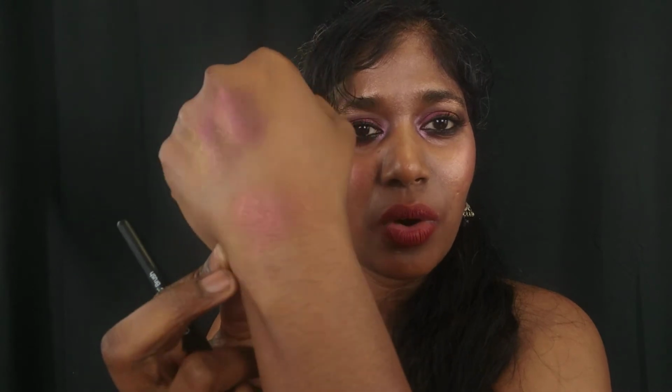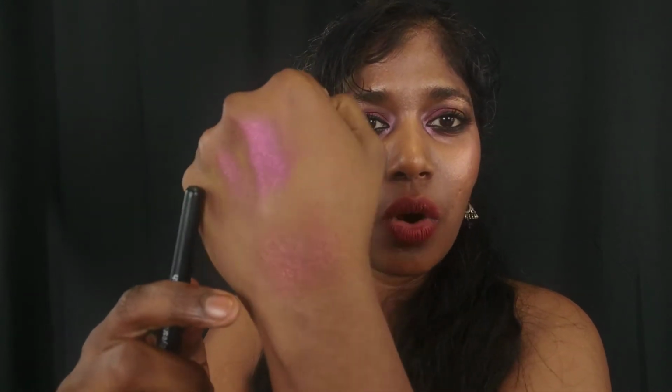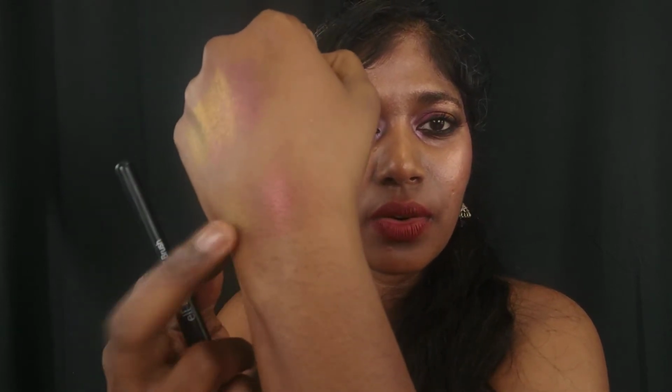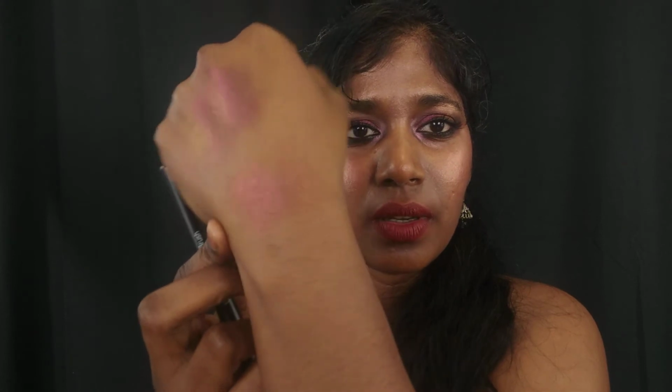But this guy is totally distracting me. This again is a reddish to an orange shift. This one is a cranberry to an orange golden shift, whereas this is red to an orange. Do you see the red in this swatch? The shift is there in the shade Heavenly, but it's not that opaque. It's on the sheerer side. So let's see what's next.